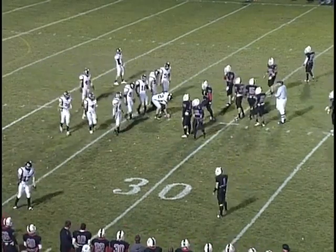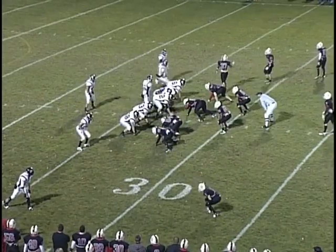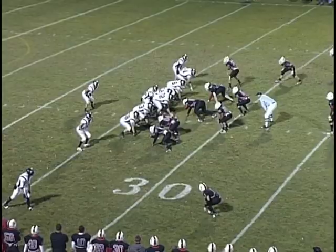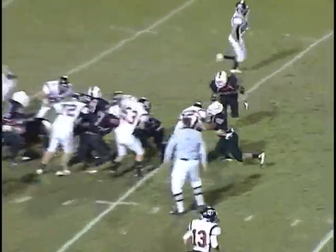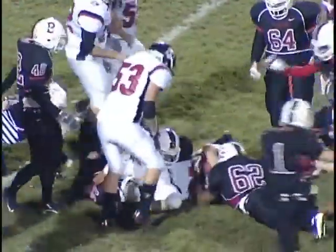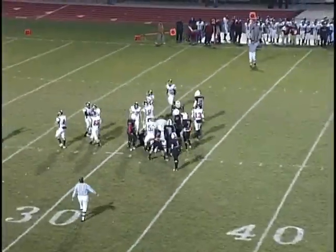7 yard gain into the flat, and that's where nobody's at because you got to respect the fullback run, and they had some other players on the left side of the formation. That's a nice play. Now Gilbert goes in motion. They'll give it to Smelko again, the bulldozer, and he got about five. First down run to the 32.